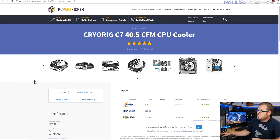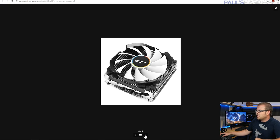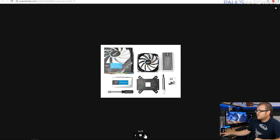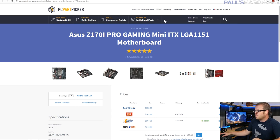For a cooler, since I did go with a pretty small case here, I went with the CryoRig C7, which is a bit slimmer form factor. Also does a really good job, though. I've used this in 1 or 2 builds now, and I am happy with the performance. Of course, it's not going to be quite as good performance-wise as some of the larger coolers that you can get, but I like it as far as the looks as well as the silence, and you're still going to be able to overclock with that, and it only costs about $27.